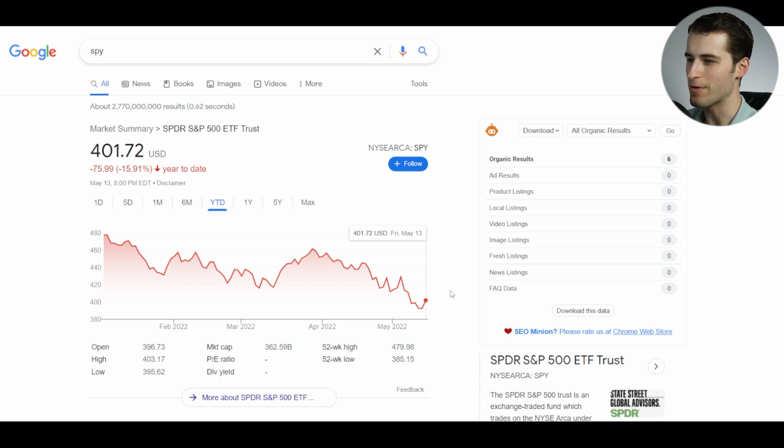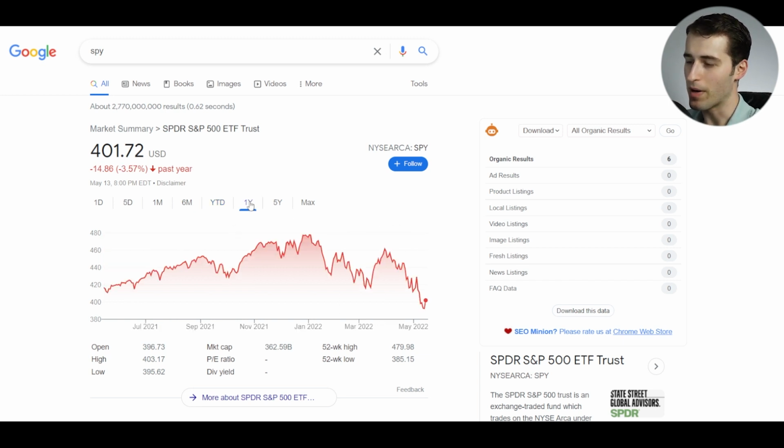Here's the year-to-date view on SPY, the S&P 500 ETF, and you can see that year to date, we're down about 16%. That's a significant drop. Pretty much any way you spin it, that is a significant downturn. But what if we zoom out a bit? Go back 1 year. Okay, the market is down about 3.5%. That's not all that great.